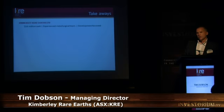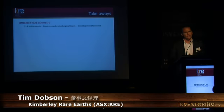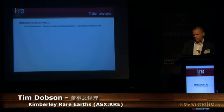So I'm just going to summarise. I've given you a snapshot of the Cummins Range deposit, and I just want to summarise a little bit about the companies to give you some takeaways to go away with. Kimberley Rare Earths, brand new company, lots of cash in the bank, enough to get us well through to the end of next year with a lot of development work on this project. Highly experienced metallurgical team and geology team, and development focus.